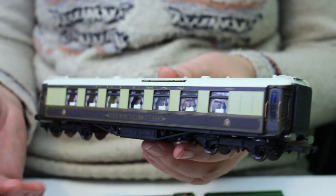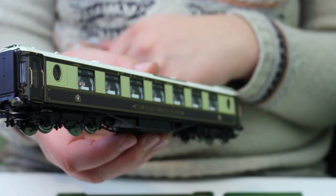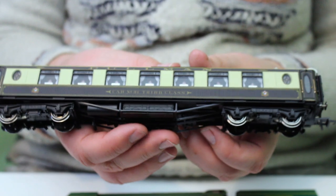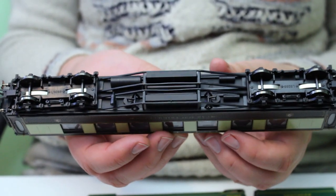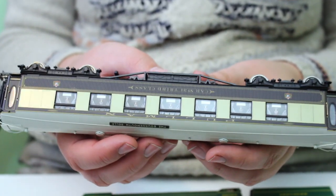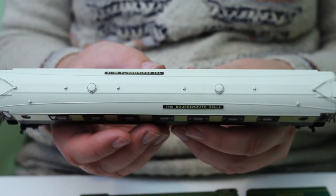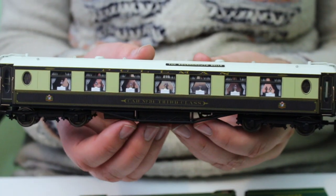We've got these very distinctive end vestibule doors with this very large oval-shaped window. It's something that I was always drawn to, even in the days when I had Hornby 00 as my childhood train set. I did have the super detail Pullman coaches that Hornby 00 produced, and I was always drawn to this particular shape of window. It's very, very distinctive, and it's reproduced here by Hornby very, very well.